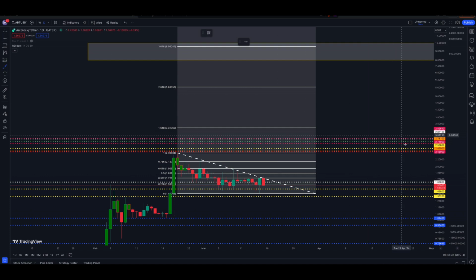So already from the get-go here, the 1.618 fib gets you up above my 289. That takes you to the 3.31 area, at the 1.618 fib based on our consolidation's high and low. If we make a new low in this consolidation, these prices will change. Right now, this is the low of this consolidation. It just came in yesterday. 1.618, $3.31 for ABT USDT, this Gate.io chart, that is.